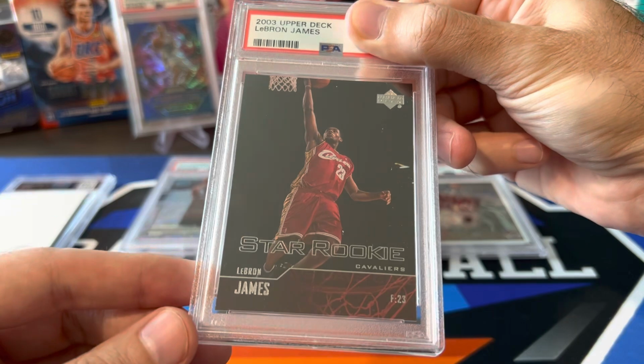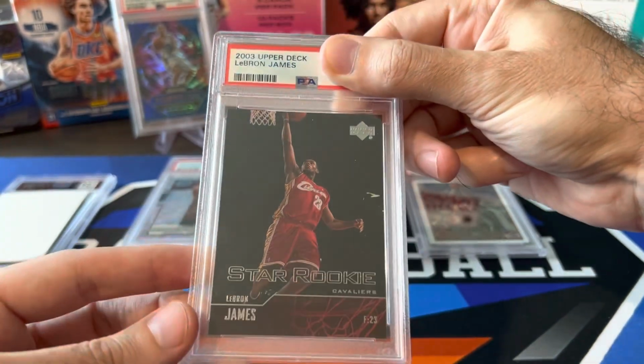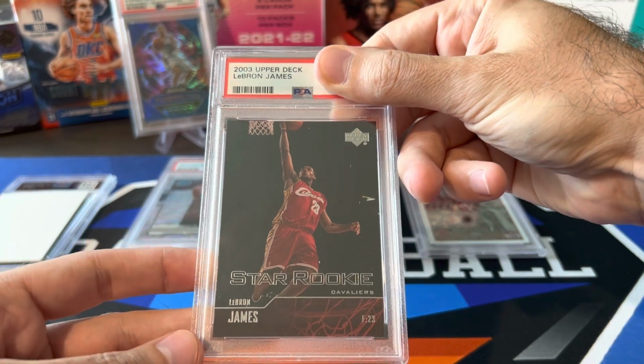I know they probably grade these tough, but if that's like a crease or something and I just didn't know it, they might crush us on the 1. So let's see if we can get a 9 on this.